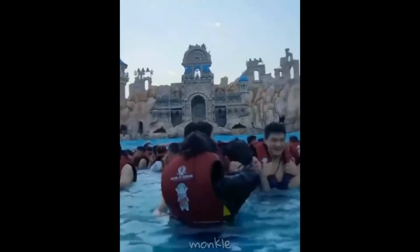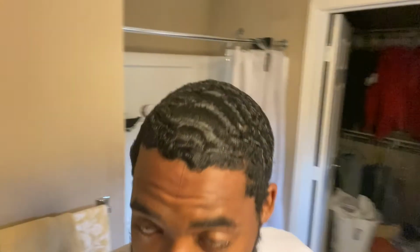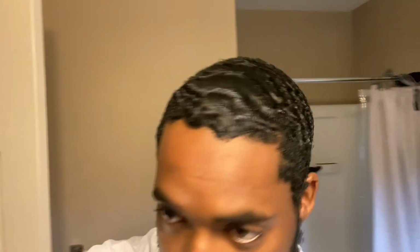Alright guys, so this is what my hair looks like after doing the process. Turn around too so you guys can kind of see the back. But yeah, this is what it looks like. I'm just gonna brush it out real fast, because I do have to go to work, and then put my do-rag on.